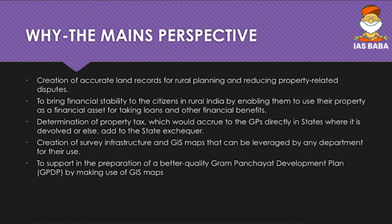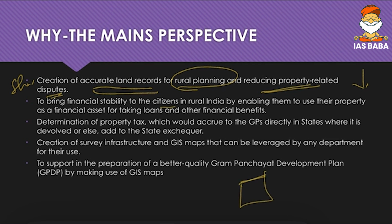Now comes the point as to why we need this scheme. First of all, the scheme was done so that there is creation of accurate land records for any kind of rural planning, and property related disputes can also be reduced. This is the short term goal. The long term goal is to bring financial stability to the citizens in rural areas. How so? Land is an asset that can be pawned or kept in the bank as leverage to gain loans and other financial benefits. So this is going to give some financial stability to the rural population.